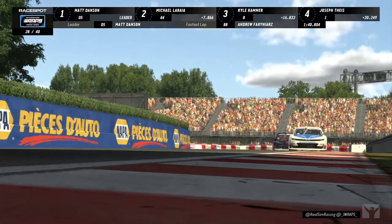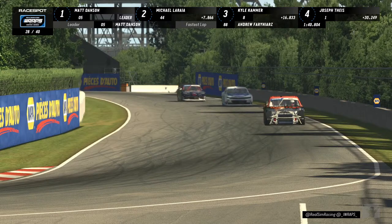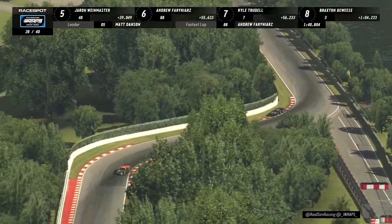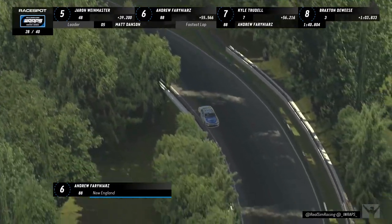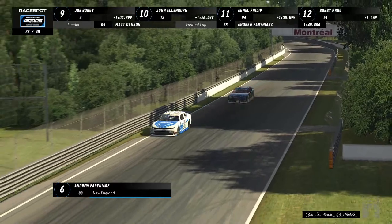He can set his sights on Yaron Winemaster, who is some 16 seconds up the road. Can he do that in about 13 laps of action left here at the virtual circuit, Gilles Villeneuve? It's a tall order. There's cars in the way that he's going to have to deal with, but I will never say that Andrew Fridage can't do it.